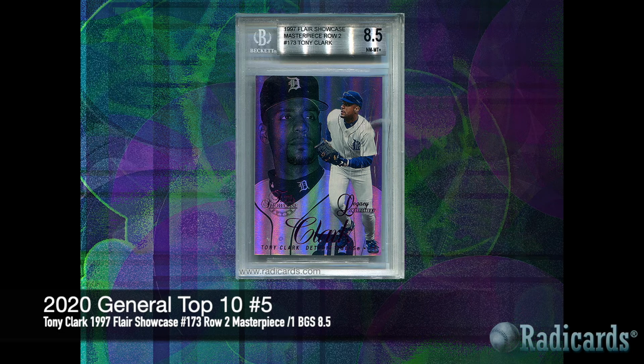So, a couple things about this card. I left the hobby in 98, later in the year. I think it was toward fall. And then I came back in the summer of 03. So buying Flair Showcase was out of my reach. I had a meager allowance every week, I think it was $5. And so I couldn't afford or even think about buying any packs of Showcase in 97.